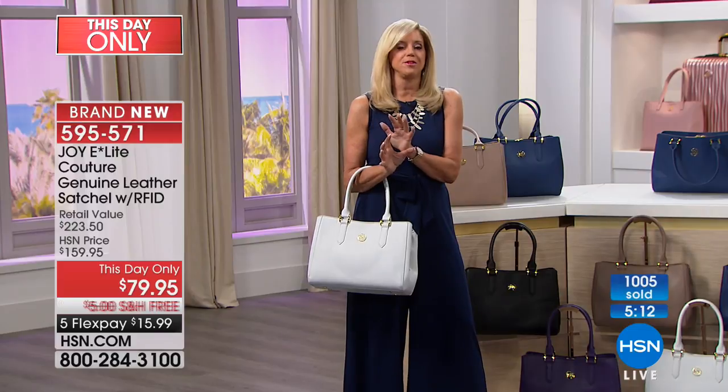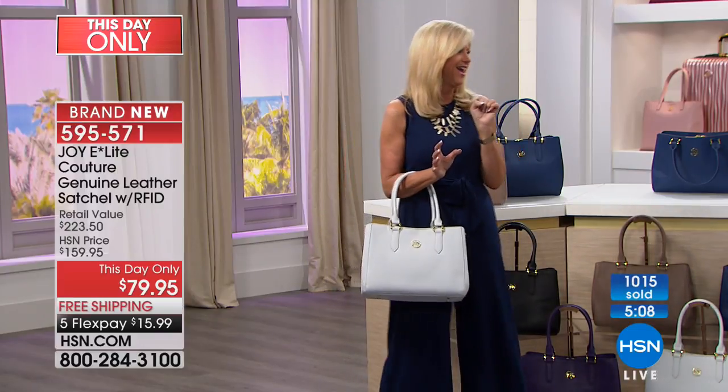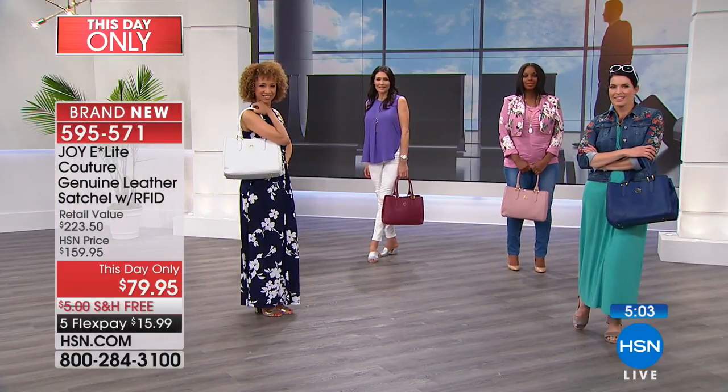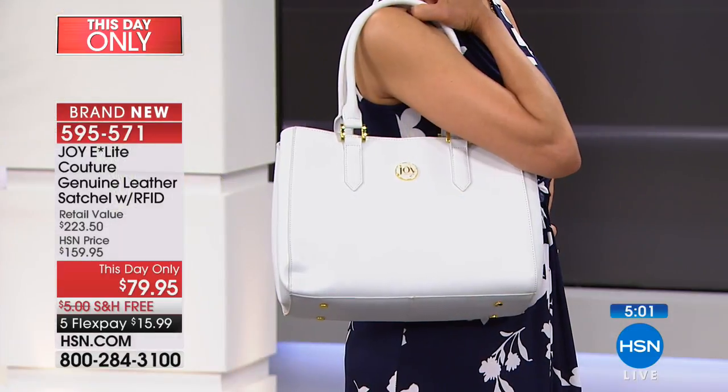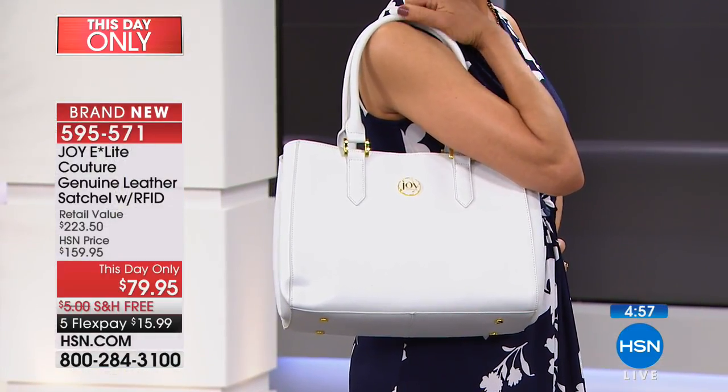It is like the cherry on top of the ice cream. Now, don't forget, our Today's Special, just like this satchel, expires at midnight. And the color is exactly that leather. So it all goes together, darling.